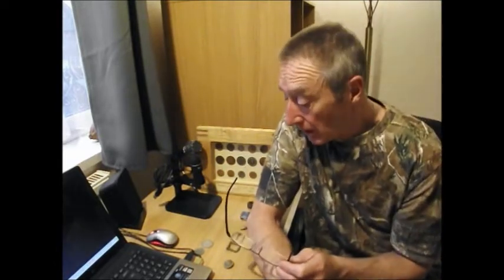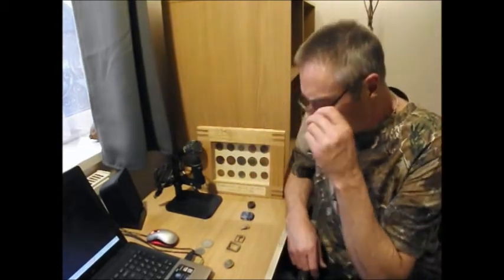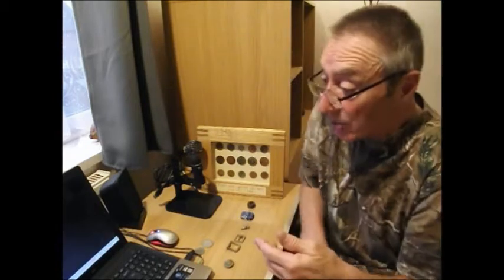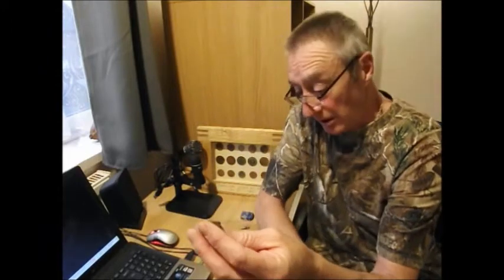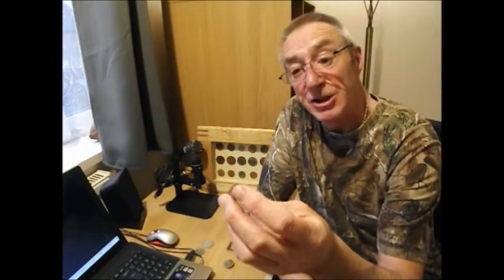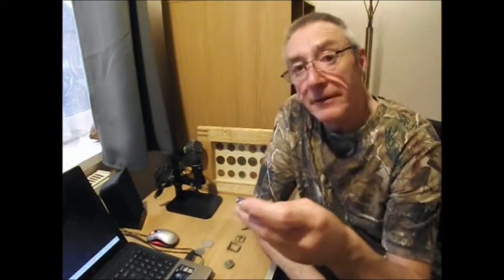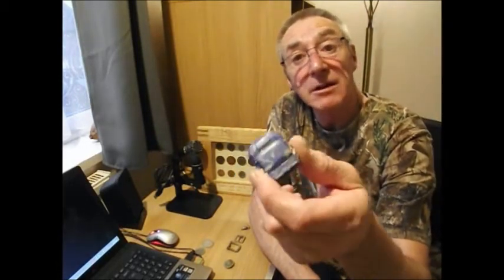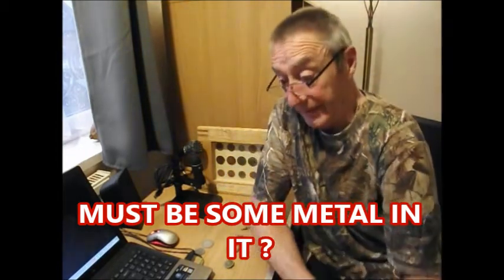Right, welcome back everybody. Let's do the roundup. Just ignore the picture of the coins for the time being. The first thing, well, not necessarily the first thing that we found, was this. It's just a nut off a tractor. Nothing very awe-inspiring, I'm afraid, but there you go. And we found a little sports car, which is not even made out of metal, it's plastic, made in China. Doesn't even say what kind of car it is, but there you go.